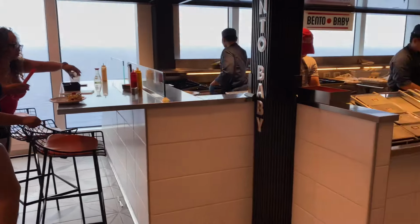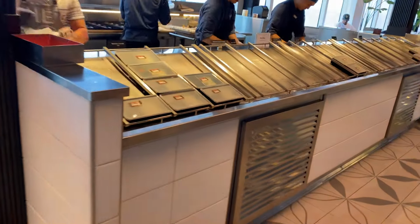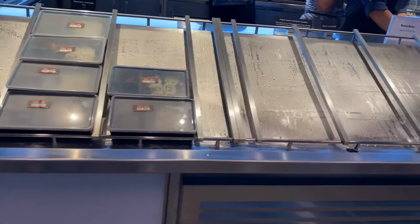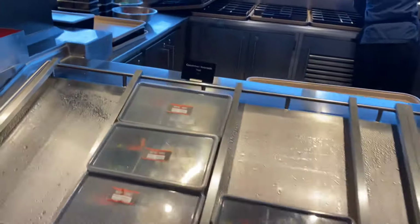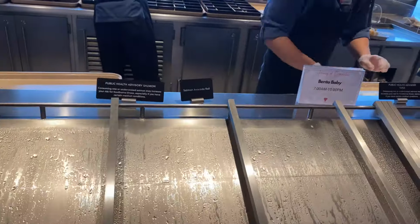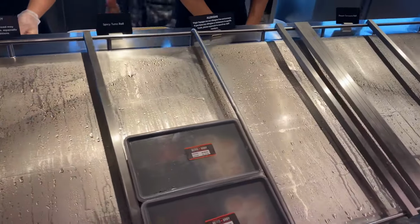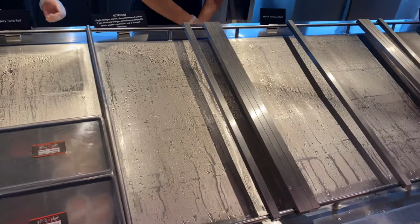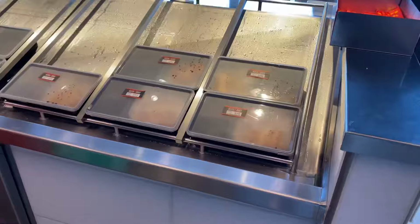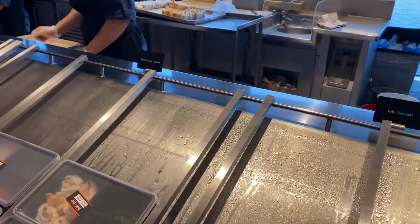This is one of my favorite, bento baby right here. I could eat my fill in sushi. If you guys love sushi, this is the place for you, because they got every roll, a cucumber avocado roll, and they make them fresh. As you can see, they're making them back there in the back. All the rolls are fresh. Prawn tempura roll. I've eaten enough today. Let's see, this is a tofu teriyaki and bento baby combo.